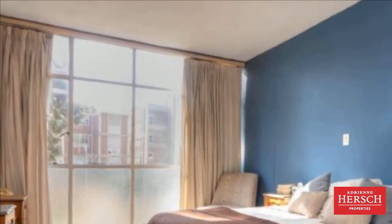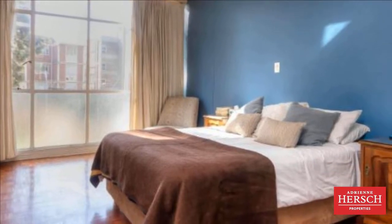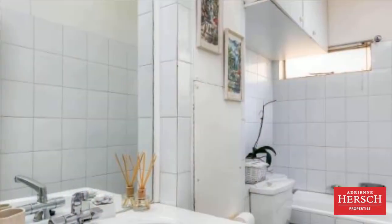Don't miss this wonderful opportunity. It's as good as it will ever get. Going. Going. Gone. Contact us now to view your dream home.